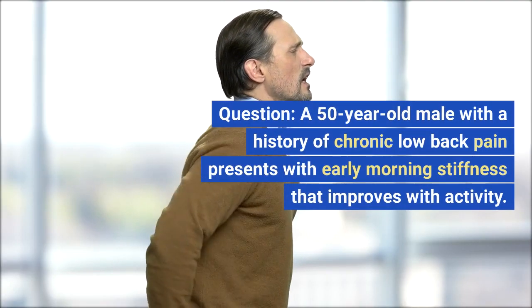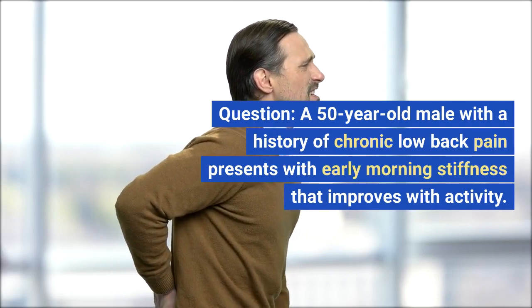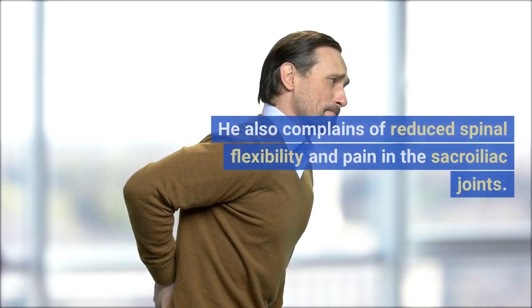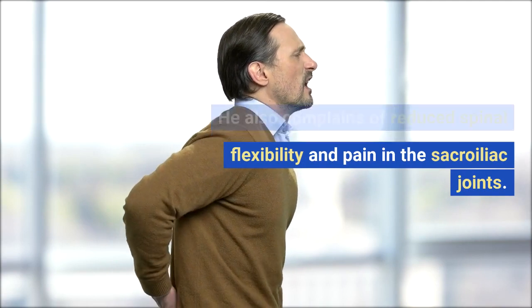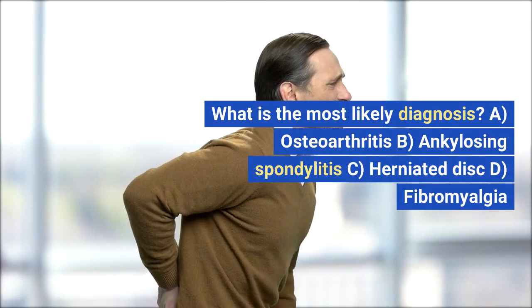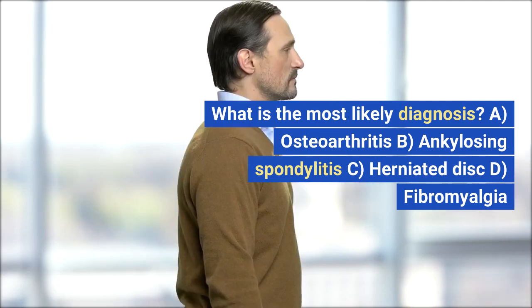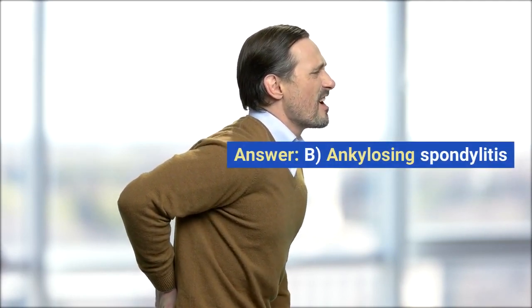Question. A 50-year-old male with a history of chronic low back pain presents with early morning stiffness that improves with activity. He also complains of reduced spinal flexibility and pain in the sacroiliac joints. What is the most likely diagnosis? A. Osteoarthritis. B. Ankylosing spondylitis. C. Herniated disc. D. Fibromyalgia. Answer. B. Ankylosing spondylitis.